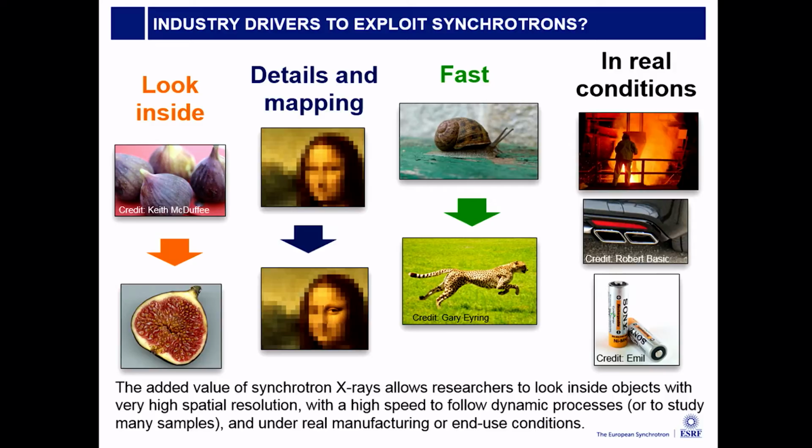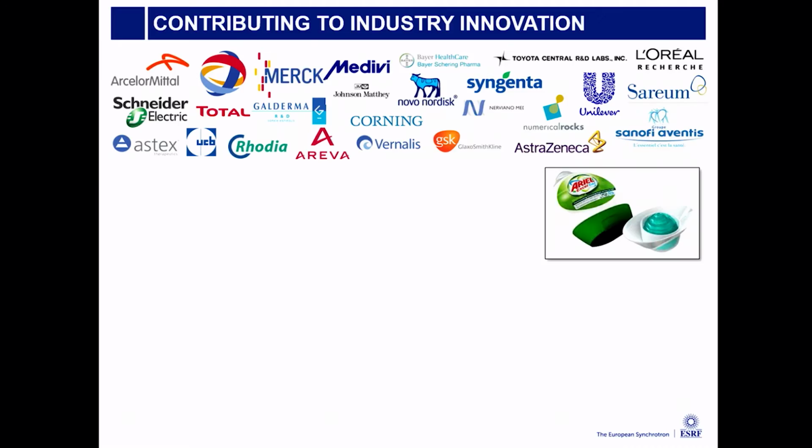Synchrotron X-rays, same as neutrons, allow you to look inside real objects under real conditions. So you can put real objects on the beamlines, watch them dissolving, watch them getting heated up, watch them changing in humidity, for example, and scan objects as they're manufactured. We've had batteries on the beamlines, looking inside, watching the chemistry as they're being charged and discharged. We've had lithium-ion batteries exploded on the beamlines, which is quite a hot topic at the moment, trying to understand what processes are involved when they fail.